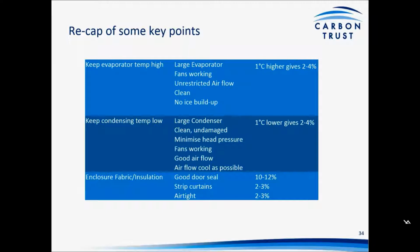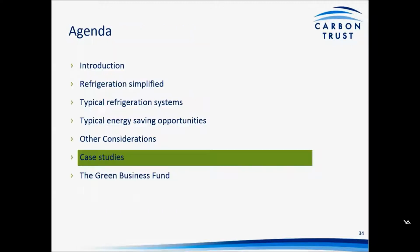The general fabric of your cold store, your cold environment: a good door seal can have a 10 to 12% energy saving impact. Strip curtains and airtight seals, again, can both save 2 to 3%. So all just good guidance on what generally to think about with your systems.